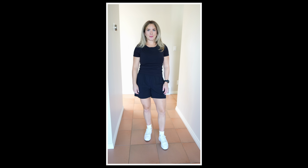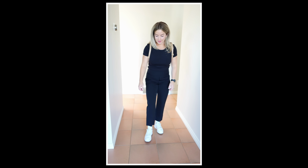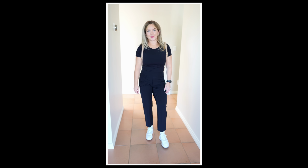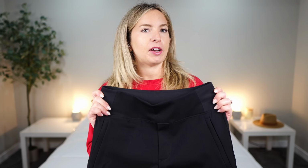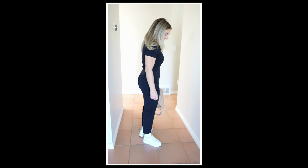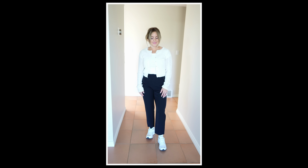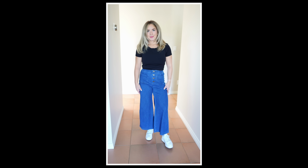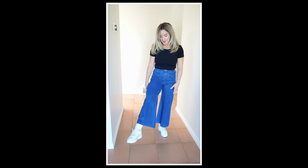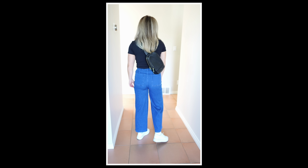All right, next is clothing. So I'm going to bring a pair of black shorts from Athleta. I also have a pair of black pants, also from Athleta. These are super soft and comfortable, and I love how they have zippered pockets, and they also look a little more elevated and chic, so I can dress them up or down. My wide leg crop jeans, although they're not really jeans, they're more like stretchy material, and these are really nice and flowy and breezy even on warmer days.